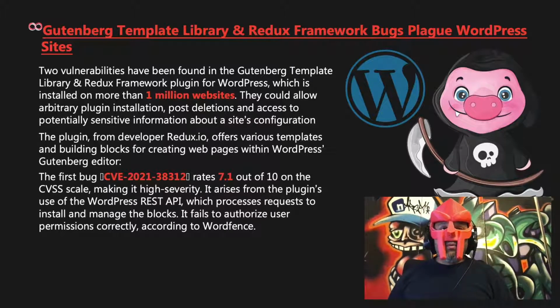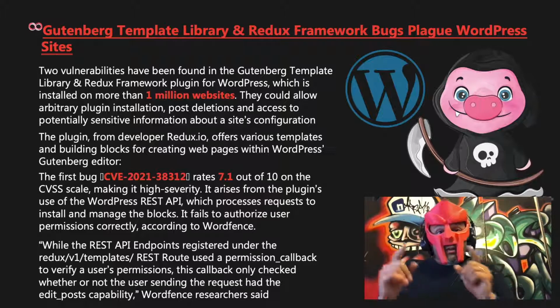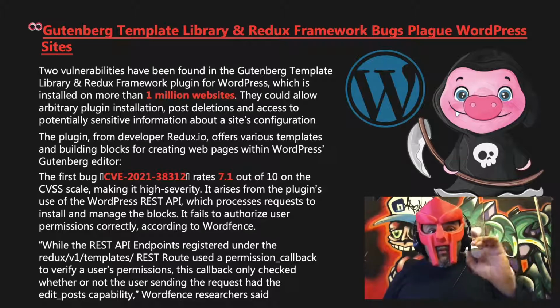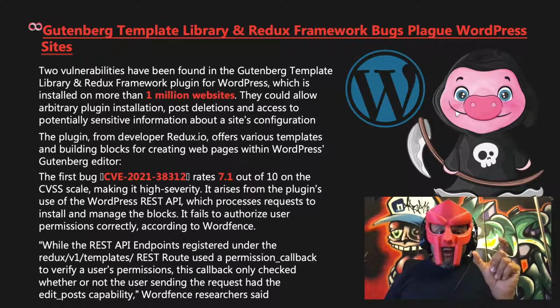Now, the first bug, CVE 2021-38312, rates a 7.1 out of 10 on the CVSS scale, making it high severity. It arises from the plugin's use of the WordPress REST API, which processes requests to install and manage blocks. It fails to authorize permissions correctly, and that is according to Wordfence, who came out with the report. While the REST API endpoints registered under the Redux/v1/templates REST root used a permission callback, so they are trying to check for permissions, they want to verify users' permissions, this callback only checked whether or not the user sending the request had edit posts capability. So their check on the permissions is only checking to see whether or not the user has the ability to edit posts. But this particular API can also be used to install, as I read earlier, blocks or plugins and interact with content. So if you're only checking for the edit function, but you're giving them permissions to do everything else, that's a bad thing.